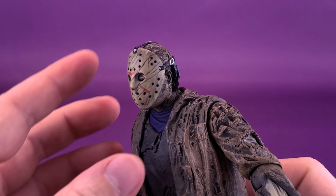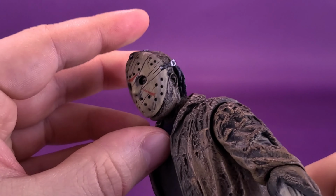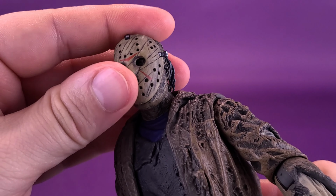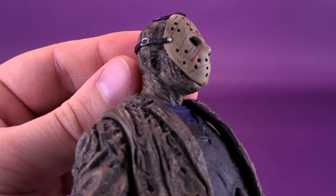Let's tackle the posability here on Jason. I'll do my best not to remove the mask here. His head does rotate back and forth. It does also have a ball joint, but it is really one of the more limited head sculpts to actually be able to rotate back and forth.